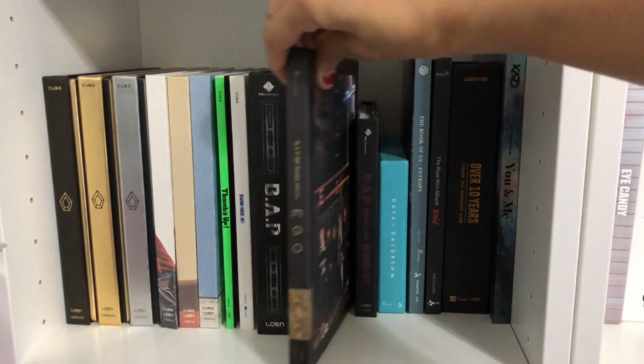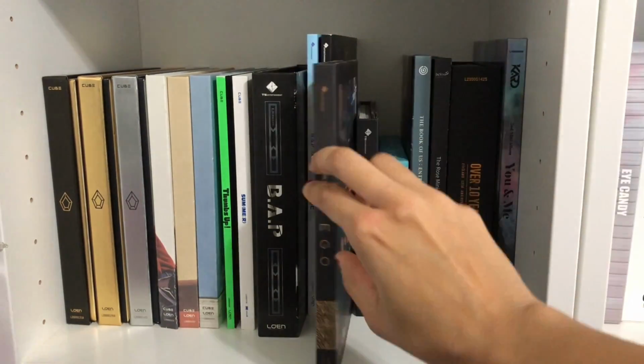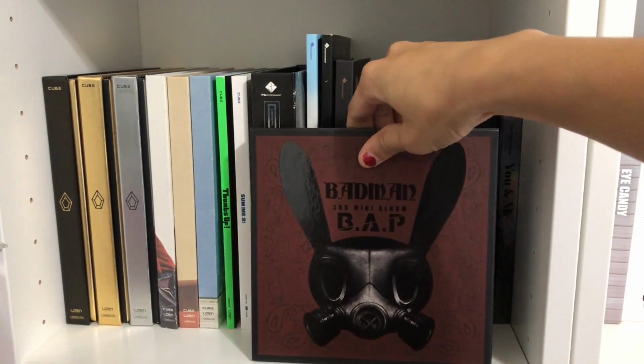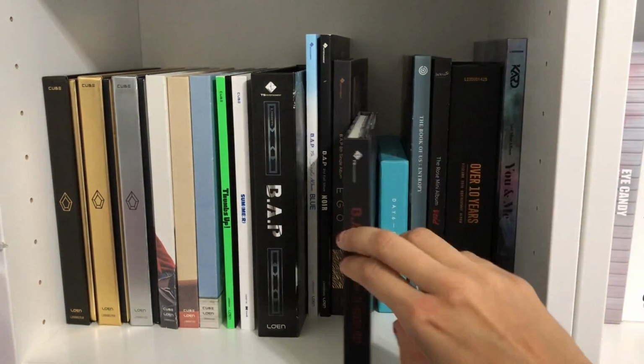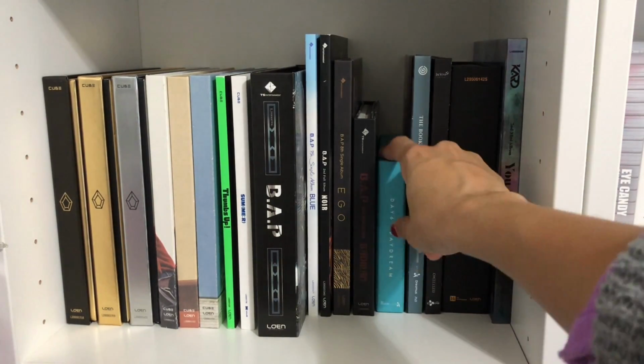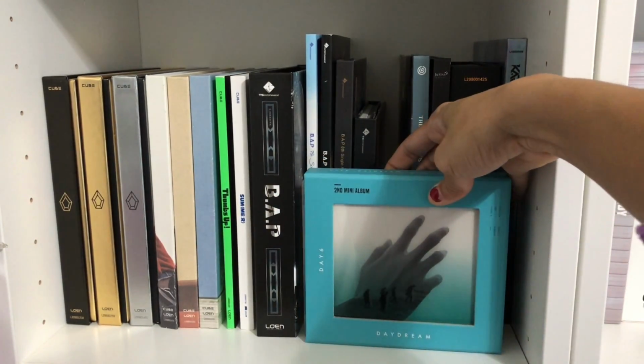And then I have their 8th single. And then I have Badman. This is their 3rd mini album. And that is it for my BAP collection, unfortunately. And then for Day6, let's see. This is their 2nd mini album.